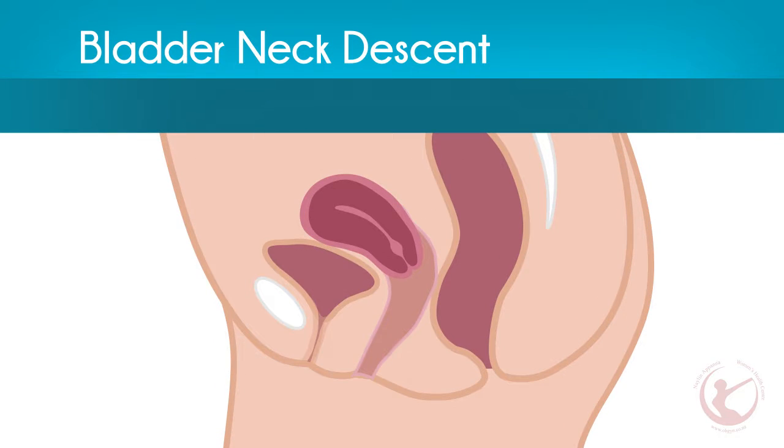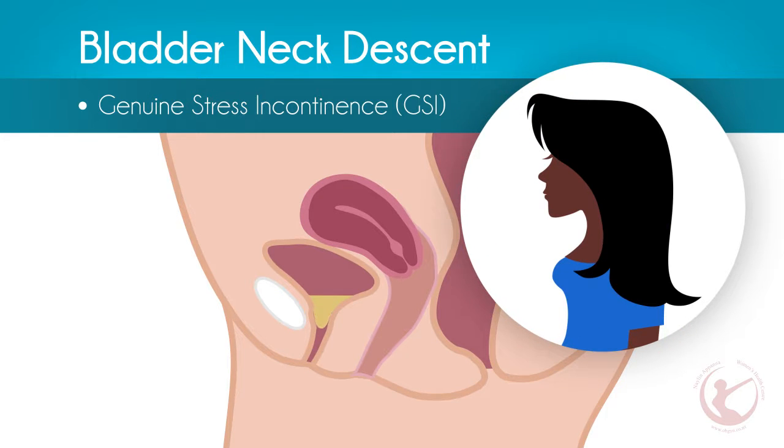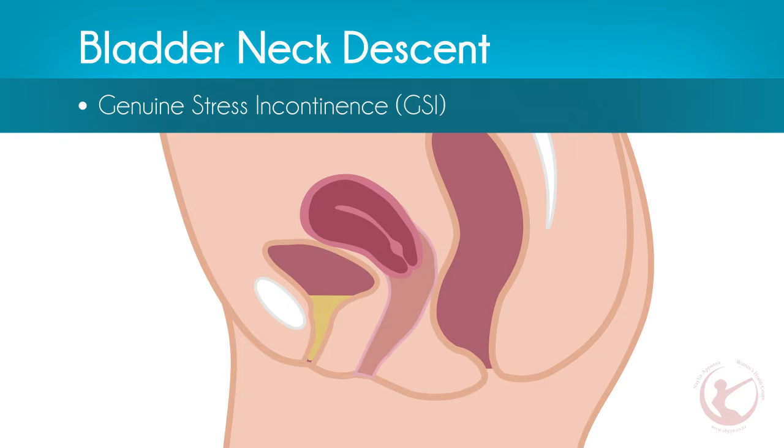Bladder neck descent, which results from a very mobile bladder neck, can often result in a condition known as genuine stress incontinence, GSI, i.e. urine leakage during sneezing, coughing, or increases in abdominal pressure, etc.